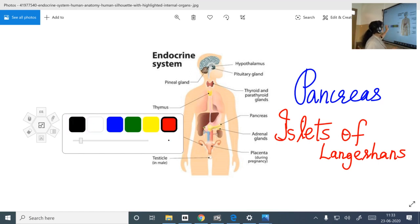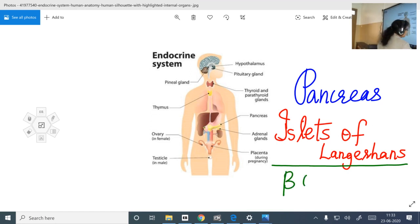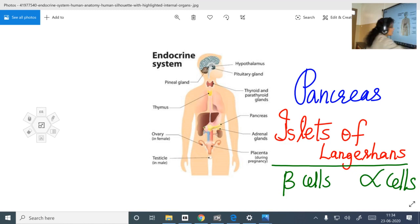These islets of Langerhans contain two types of cells. Actually three types of cells are there, but we have to study and focus on two types only: beta cells as well as alpha cells. So, children, you must understand the islets of Langerhans are this group of cells found in the pancreas, and these beta cells and alpha cells are there.